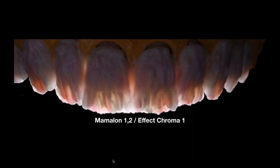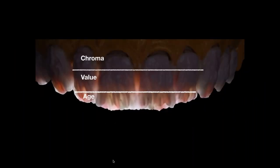I'm kind of sticking with the white or brighter. And in this case, maybe just using an effect chroma 1, very white and bright, and a mammalon 1. So again, staying in that whiter, brighter family. But if I'm in warmer shades 1M1, A1, A2, 1M2, that range, I might wind up going with 3 or 4 mammalon materials and using one that has a little bit more pinky amber or orangey colors to it to get a little bit of warmth, but not with bleach shades. It just kind of seems, they usually stand out as too much or too aggressive.